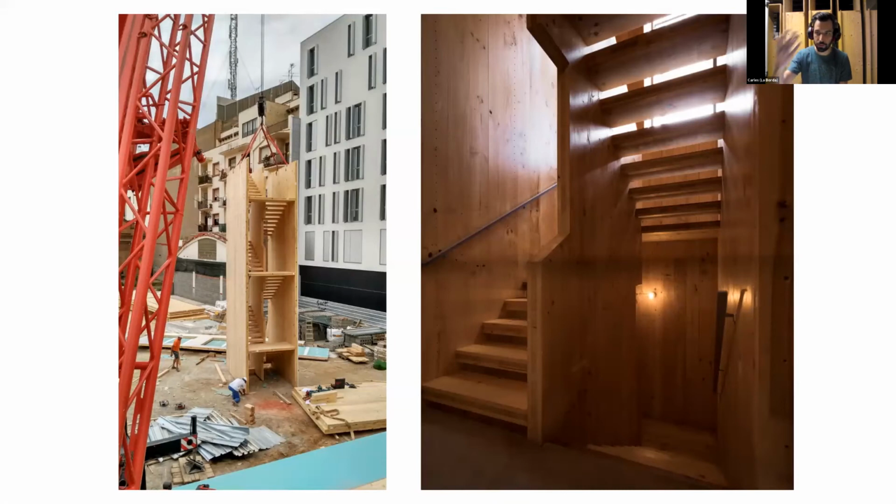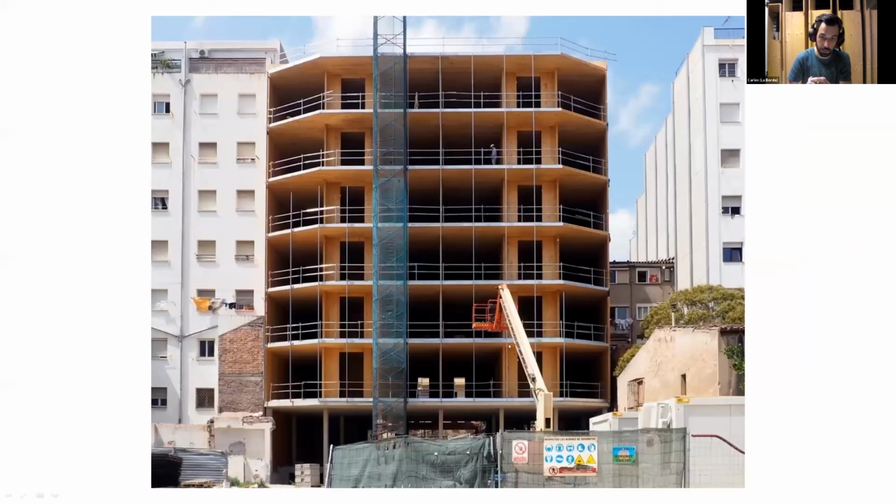Normally with concrete, you have to make 1 floor, put the concrete, wait for it to dry, wait for it to gain strength, then put the structure for the next layer. While here, we only needed 4 workers and a crane. And in 6 weeks, they managed to make the entire building. So every week there was a new floor. So we managed to save some money from the construction works because they were shorter.